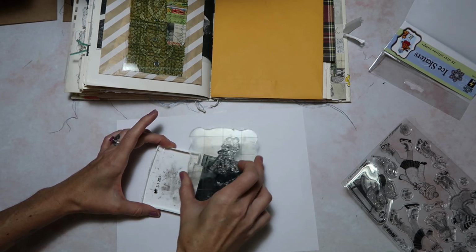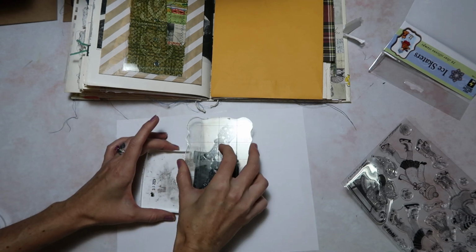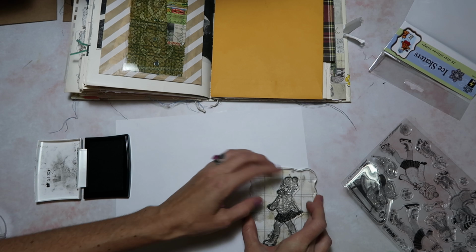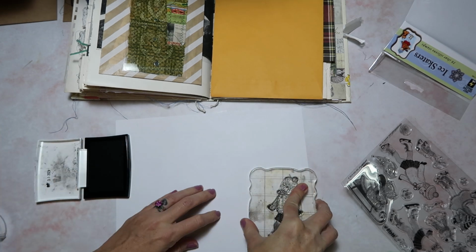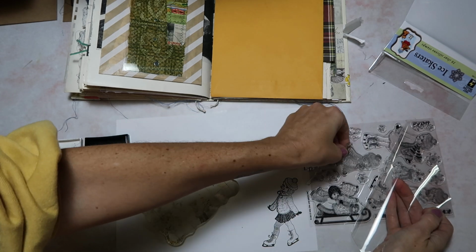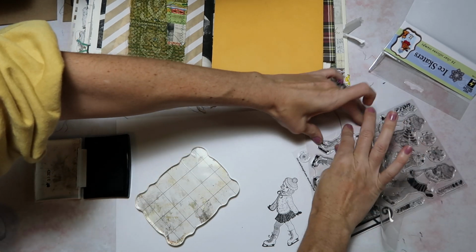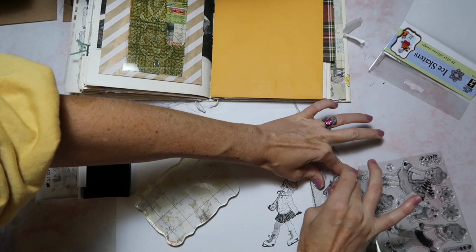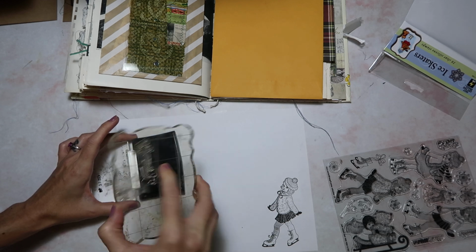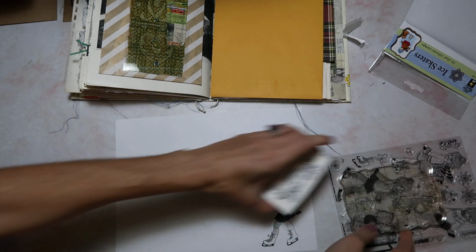I try not to press down too hard, just because sometimes that makes it a bit smudgy. Let's just try that. Okay, that was pretty darn good. So cute, so cute. Okay, and then, like I said, I really want to do these skates as well. So, go like this. Okay, and I'll just go like that because I'm going to cut these out real quick. Yeah, those stamp really good.